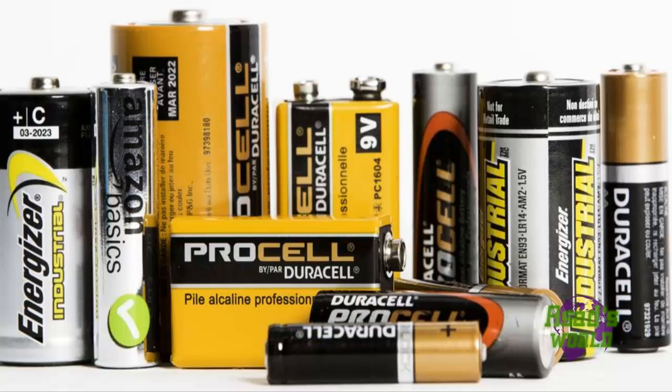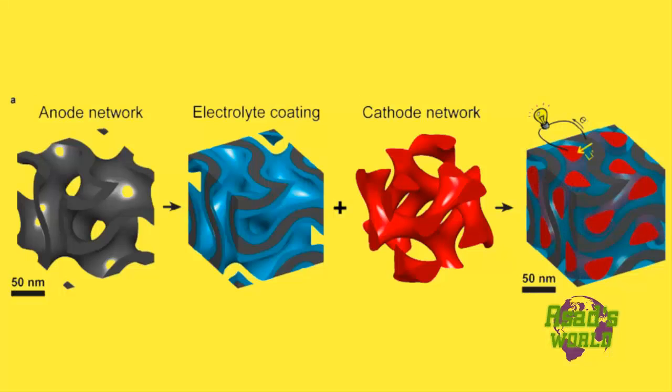Self-assembling 3D battery would charge in seconds. A cross-campus collaboration led by Ulrich Wissner, professor of engineering at Cornell University, addresses this demand with a novel energy storage device architecture that has the potential for lightning-quick charges.